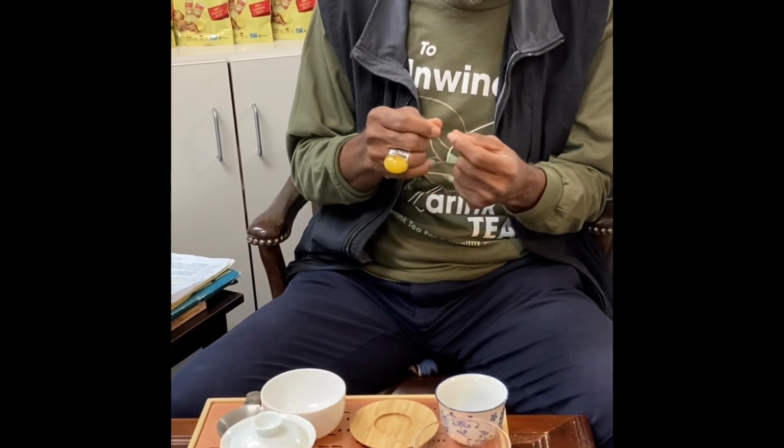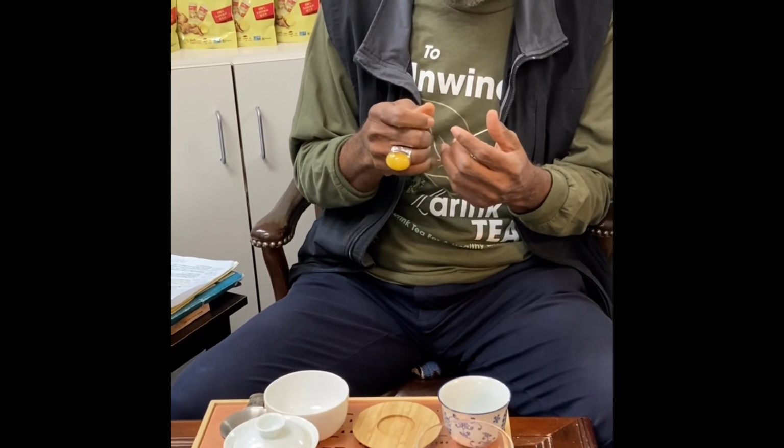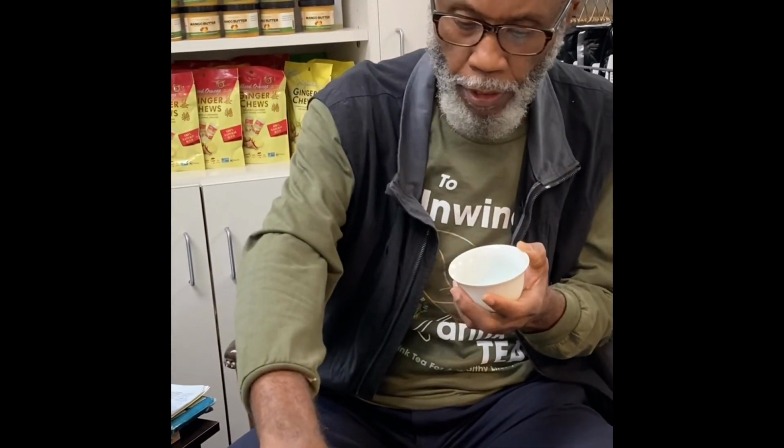Okay, so this is a gaiwan. This vessel is probably 110 milliliters. And so I usually use 5, or 5.5 to 6 grams of tea in this gaiwan. And so the next thing is you have your leaf, you have the good quality water.